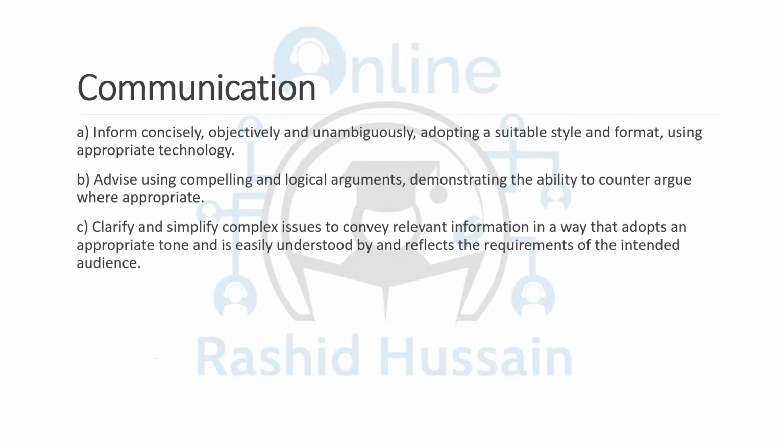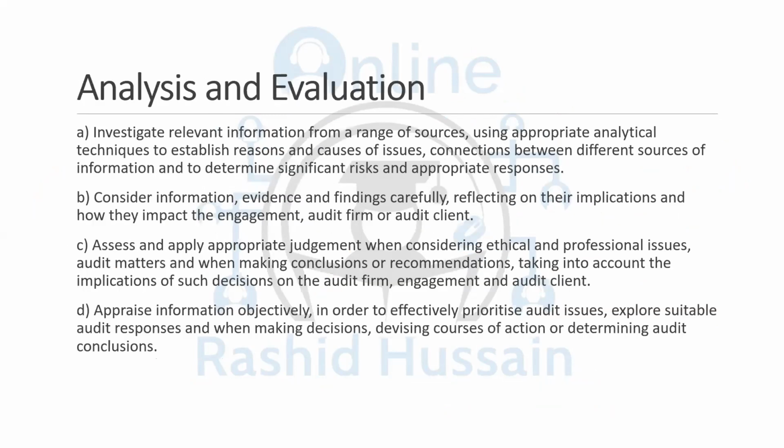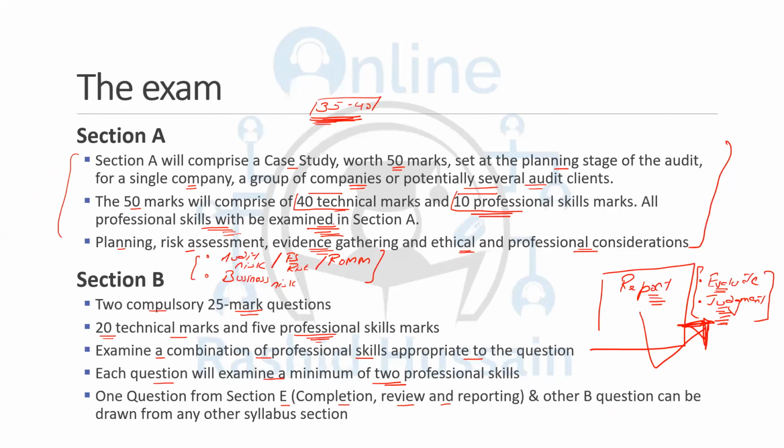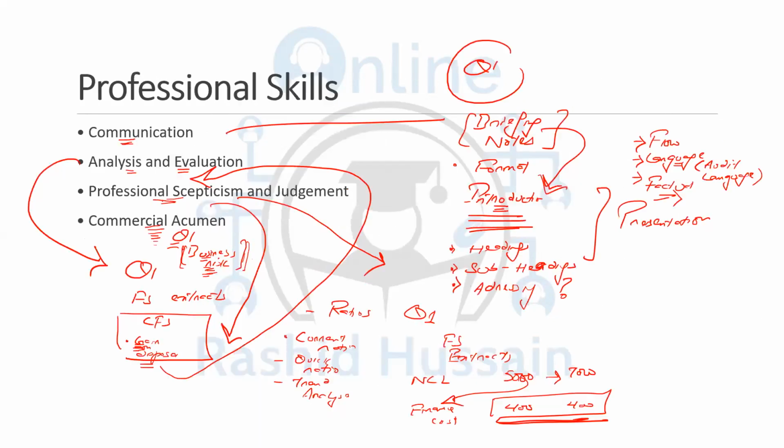The rest you can read: what communication is all about, what analysis and evaluation is all about, what is professional skepticism, and what is commercial acumen. I have related this for you guys to the exam question, and now the rest depends upon how you are practicing the questions. Make sure you are practicing as many questions as you can and share your answers with me so that I can review. Also, you have the computer-based exam, so don't waste time practicing paper-based.